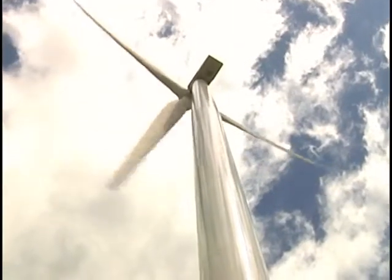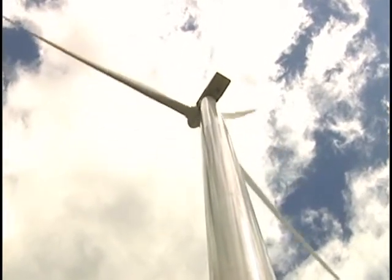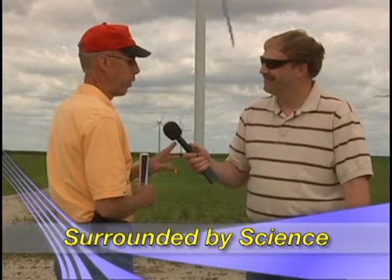As we stand here beneath this mammoth thing, I'm going to ask you to look in your crystal ball just for a minute. Where does wind energy fit in? The studies that I've read say that right now 20% of our electricity comes from nuclear power. In 20 years, it's a real easy formula. In 20 years, 20% of our power will come from wind energy.